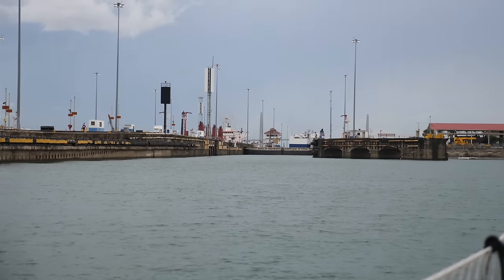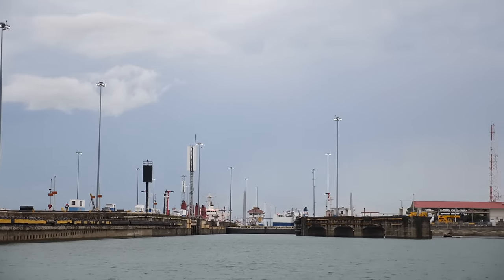See the doors right there. We've actually been asked to stay away from the locks because they're filling it right now, and there can be significant current that sucks you in towards the doors while they're doing that. So we're staying back a little bit and just waiting for this other tanker to come up. Then they're going to open the doors and we'll just pull right in.